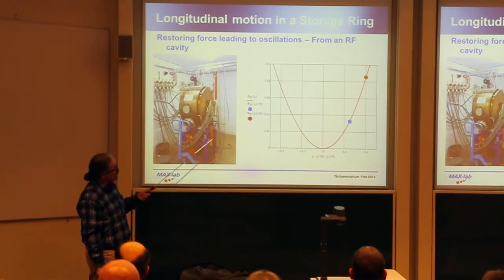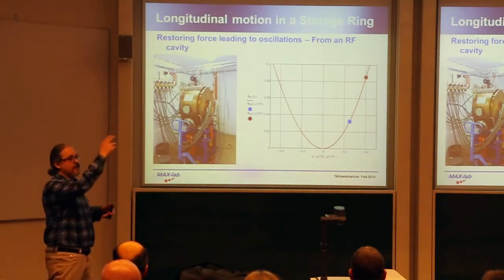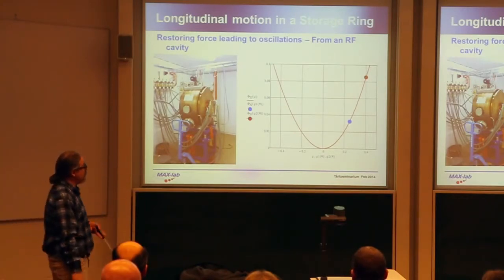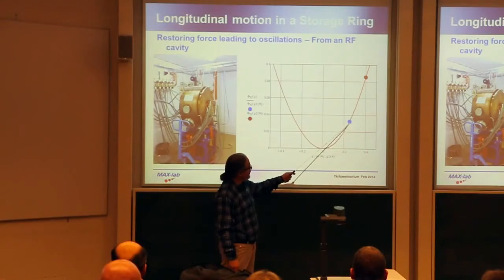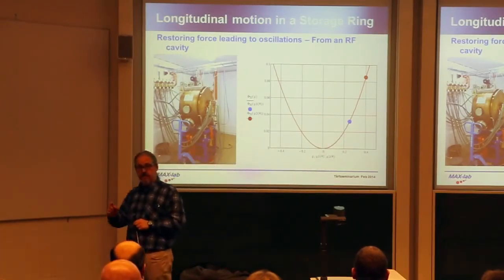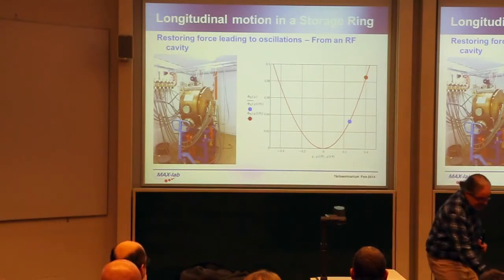And here I have painted, again, I like to paint electrons, one red and one blue. The red electron is oscillating with a large swing, so it's going back and forth with a large amplitude, whereas the blue electron, the amplitude happens to be 0.4 in the units I have chosen here. And the blue one is oscillating with just 0.25, so it's almost half the amplitude of the large amplitude electron.